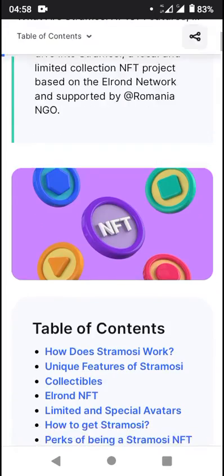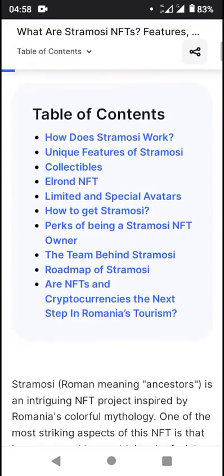So back to the news. It's a table of contents. A lot of them will be checking them out.